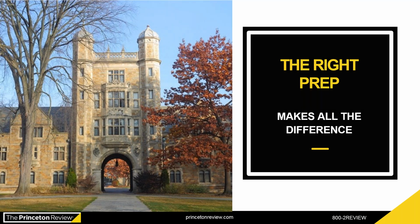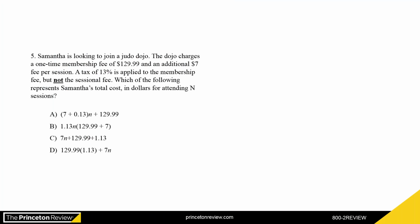So we're going to attack this problem. We're going to look at this problem. And initially, it looks a little overwhelming. There's a lot of information here, and there's a lot of numbers on here. But we're going to implement a strategy called bite-sized pieces.